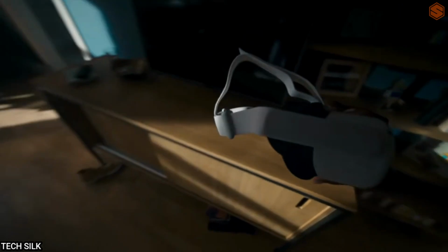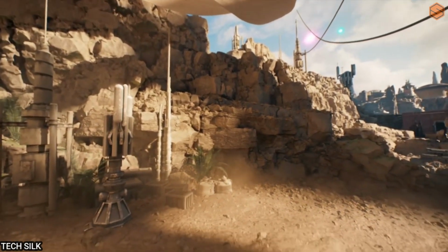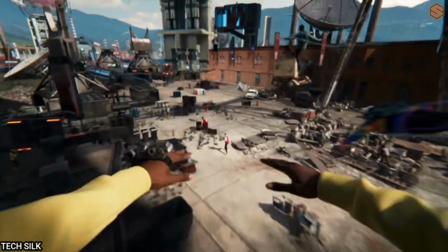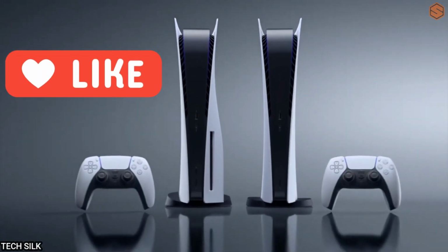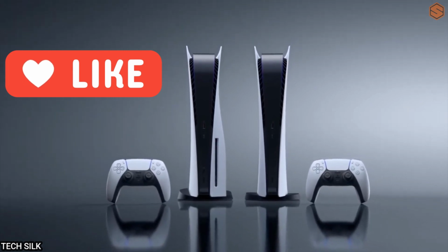The Quest's built-in screen is capable of displaying 1600 by 1440 pixels per eye, compared with the PSVR's 960 by 1080 pixels per eye. The Quest is using an OLED and the PSVR an AMOLED. The PSVR's AMOLED is actually considered to be better as a screen type, providing higher refresh rates and superior color control.